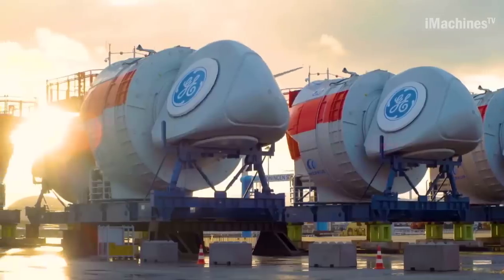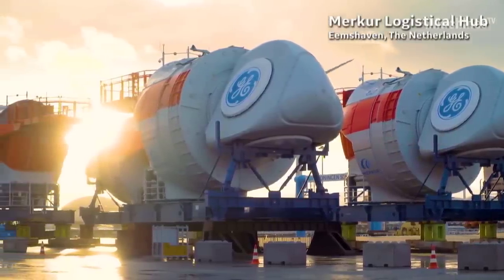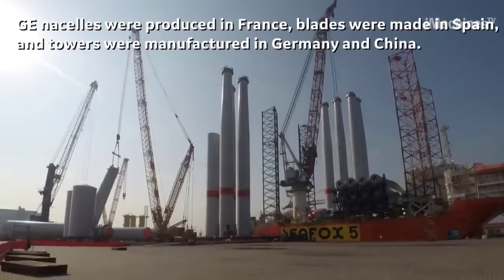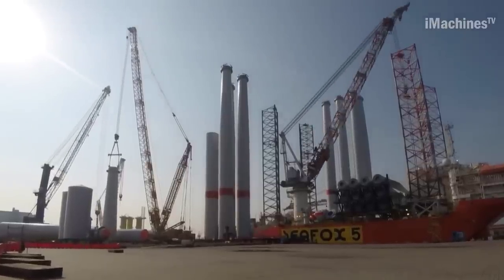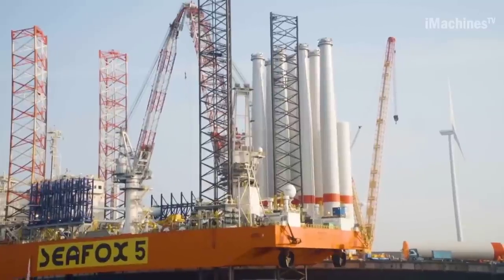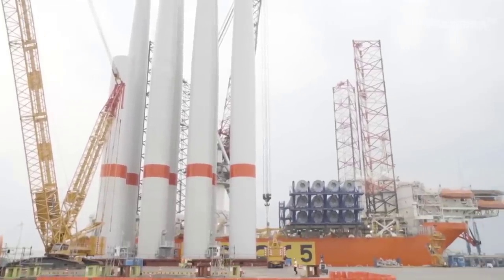GE Energy recently completed the installation of 66 Haliade 150-6 MW offshore wind turbines at the Merkur offshore wind farm located in the North Sea. With a total capacity of 396 MW, the Merkur wind farm is one of the largest offshore wind farms in Germany.